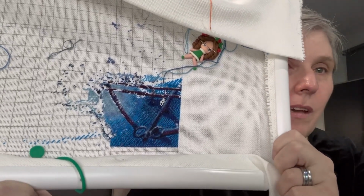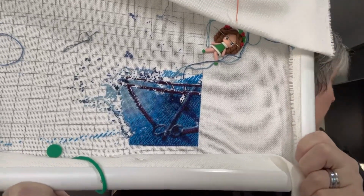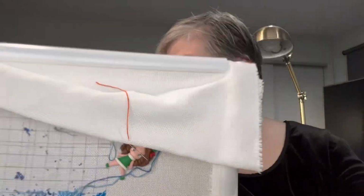The lighting isn't that great. It is only just after 8. I can't tell the time. No, it's not. It's now 9. Obviously it took me that long to get organised.